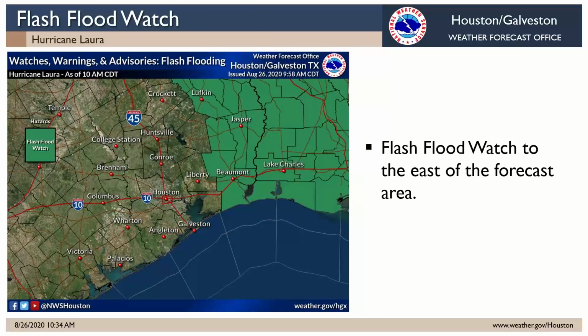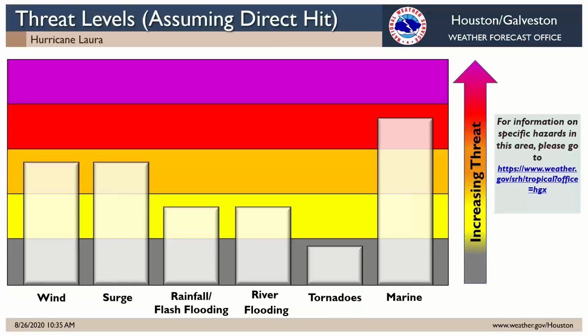Flash flood watch, this is the same as yesterday. Again, east of our area, with the hurricane making that more eastern track, we're really not looking at any kind of rainfall amounts that we can't handle. So we're not expecting flash flooding at this time. Of course, we'll have to monitor the storm as it comes in, any bands on the western flank. But right now, we're not thinking that flash flooding will be an issue. Here's the relative risk here. Wind and surge, moderate.